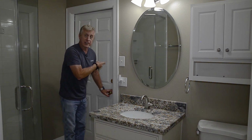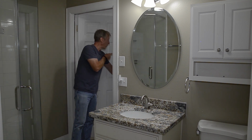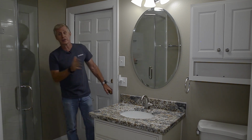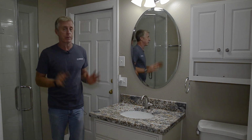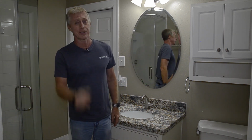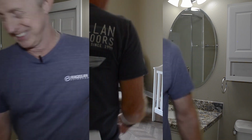What I like about this full bath up here where it is, this door goes straight into the garage. That's right, if you're working on your car, doing yard work or whatever, you can come in and jump in the shower or clean up before you go into the rest of the house. And I know some people are going to like that a lot. Come on, let's take a look at some of the rest of the house.